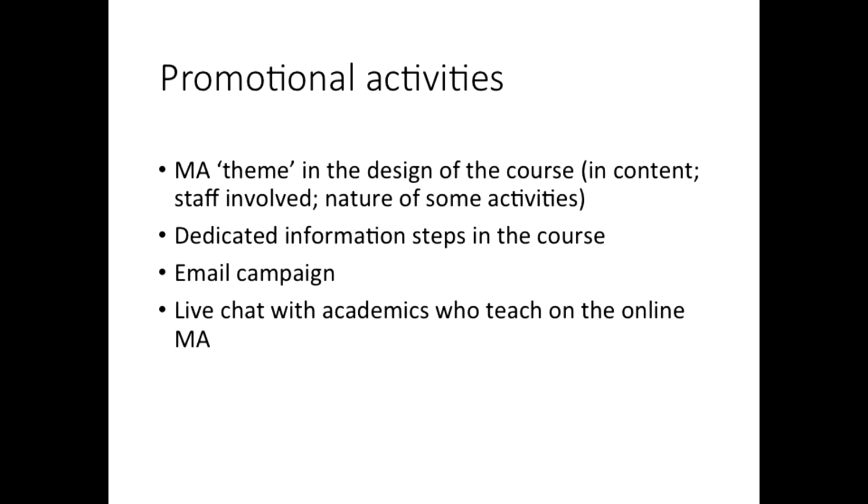We had an email campaign. We emailed everyone. That was our marketing department that did that. We also had a live chat with academics who teach on the online masters, so that people could come and actually ask questions about what it was like, what they'd study, how similar to the MOOC, all those kinds of things. And that was very interesting to see who came and what kinds of questions they asked.